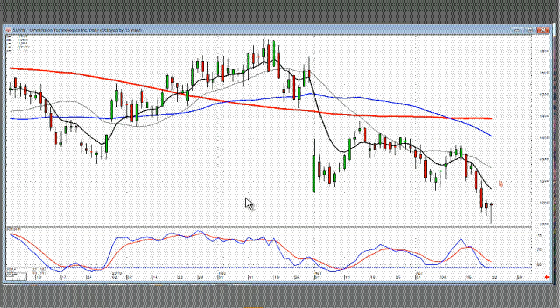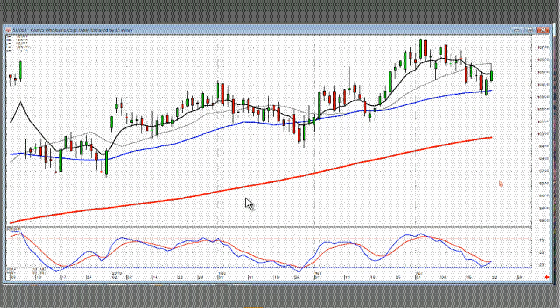Costco, bouncing up, doing a piercing signal right on the 50-day moving average, which as we can see has been a support level all the way up. This one you can definitely buy on positive trading, because if it opens positive and trades positive and breaks through this level, that means they're going back up to the top of the trend channel.